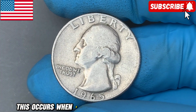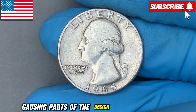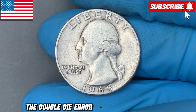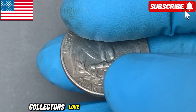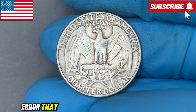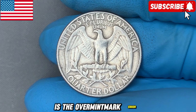This occurs when a coin is struck more than once with the same die, causing parts of the design to appear doubled. In the case of the 1965 quarter, the double die error can be seen in the date or parts of the lettering. Collectors love finding these rare errors because they make the coin incredibly unique and valuable. Another type of error that has been found on the 1965 quarter is the over mintmark error.